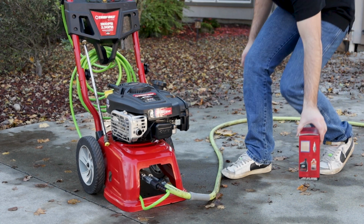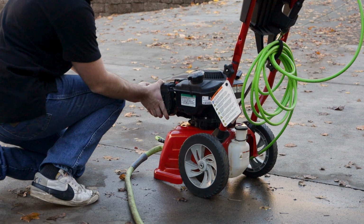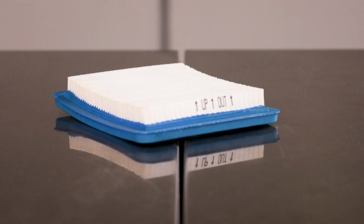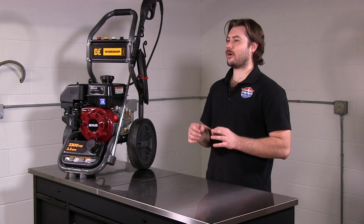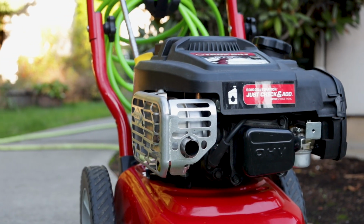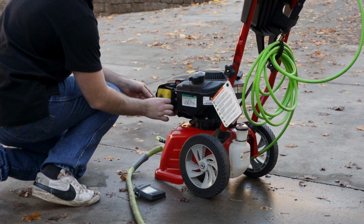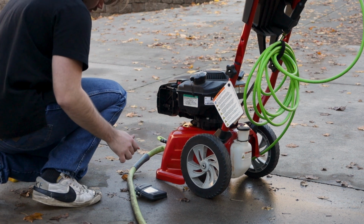Neglecting regular engine maintenance can also be another source of engine backfire. Components like the engine air filter, fuel filter, and spark plugs play a crucial role in the delivery of air and fuel to the engine. For most pressure washers, replacing these parts is inexpensive and can be done in less than an hour.